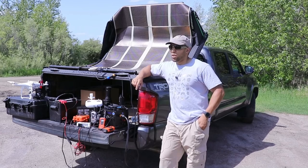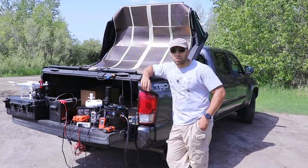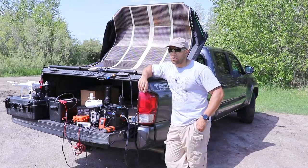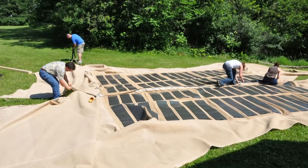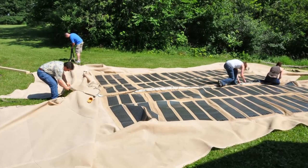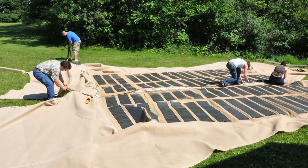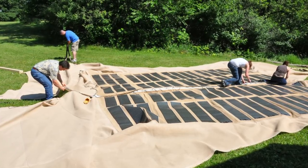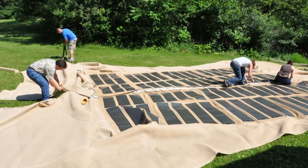Now, if you want to spend really big money, Powerfilm has kilowatt systems that they sell to the military, and I think they're 2 kilowatt tent systems, very large tents with the whole roof with this panel here. But I don't know anybody who can really afford those. I think those are in the $20,000-ish and up ballpark.